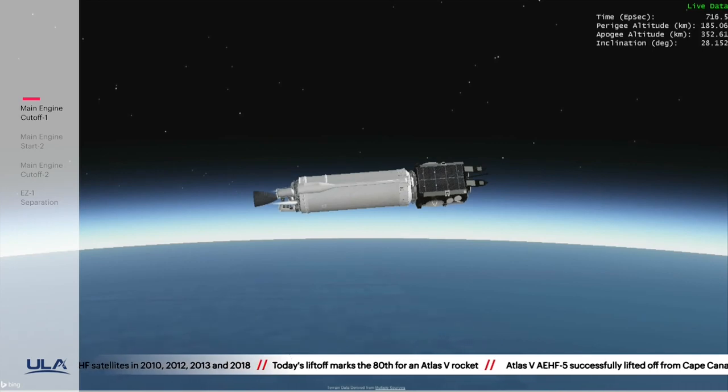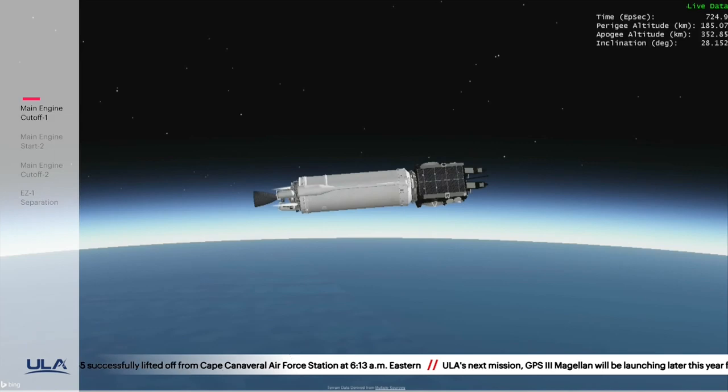ULA's next Atlas launch is the orbital flight test. The emergency detection system is unique technology developed for the Atlas V Starliner and is designed to protect the crew and monitor the health of the rocket. Let's learn more.